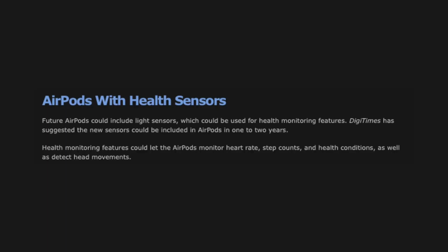Now that's where the reliable information ends, because we have Digitimes, who is infamous for giving us all kinds of dodgy info in the past. They tell us that AirPods could have health sensors in the near future. So possibly AirPods Pro could have some sort of health angle, possibly some sort of light sensor for health monitoring features like heart rate, step counts, health conditions, and of course detecting head movements.